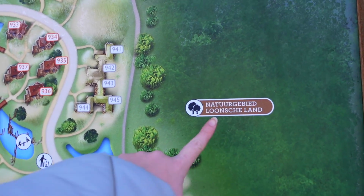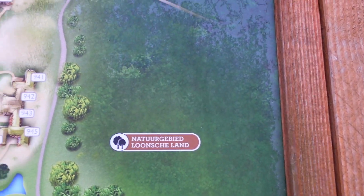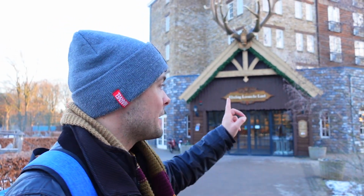There is also a nature trail that will be lovely in summer. You can walk around the grounds. So we're going to head inside to where the reception is. There's a shop, and then it's the restaurant, Pooftan. That's where we're going to be having our breakfast.